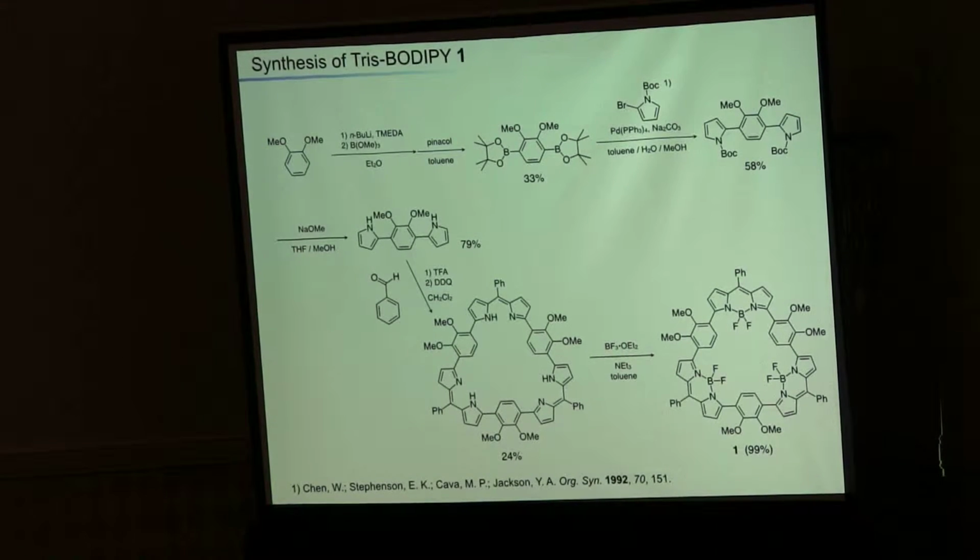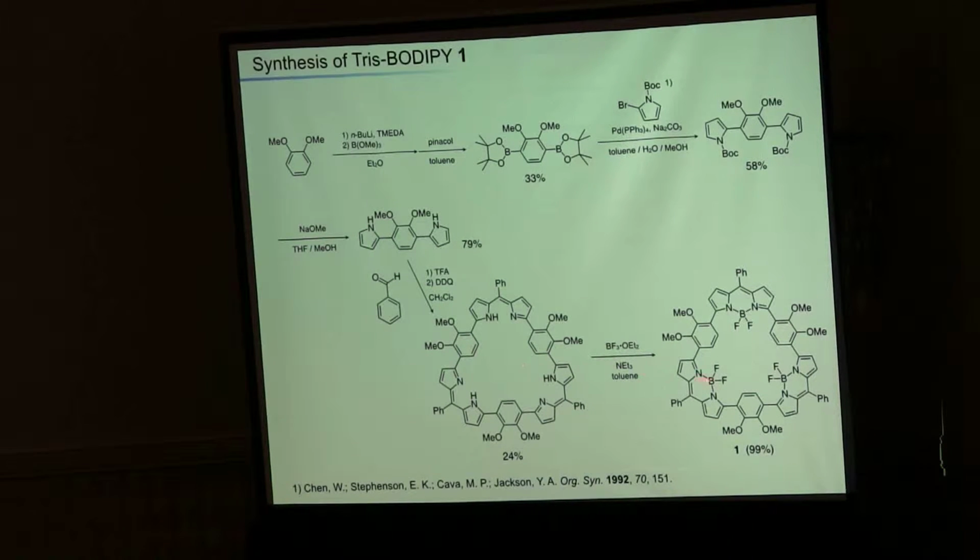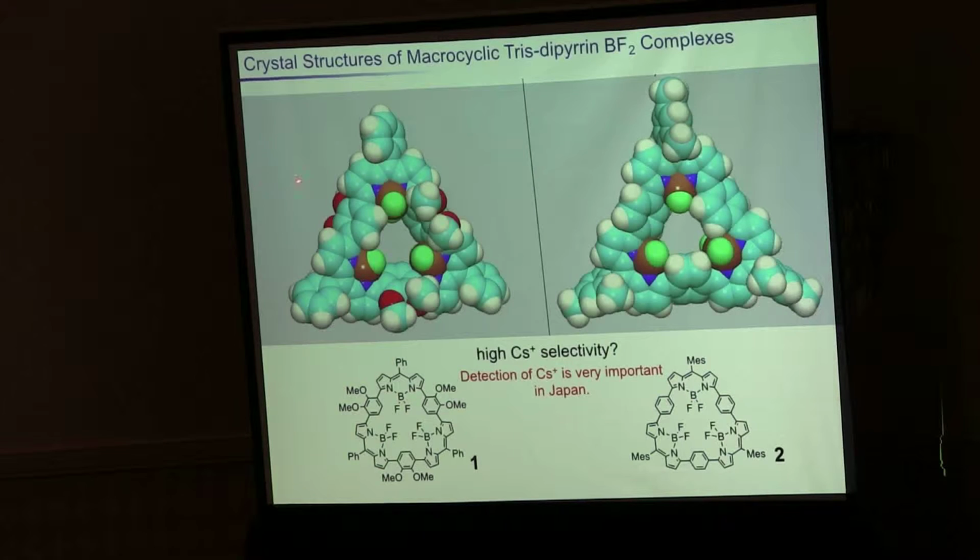And this is a synthetic way to prepare the target macrocyclic compound and also the precursor macrocyclic ligand. You can see we can get this molecule in reasonable yield, and also the conversion from this macrocyclic ligand to the desired tris-BODIPY derivative, the reaction yield is so high, almost quantitative. And this is the X-ray structure of the macrocyclic tris-dipyrrin BF2 complex.